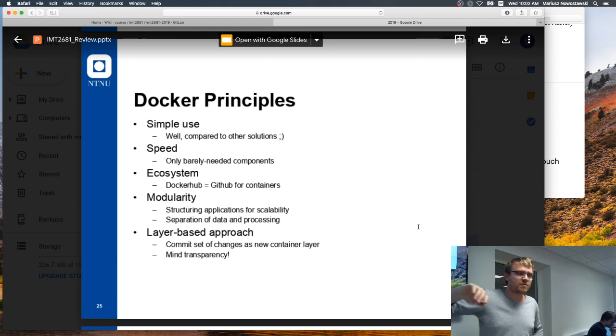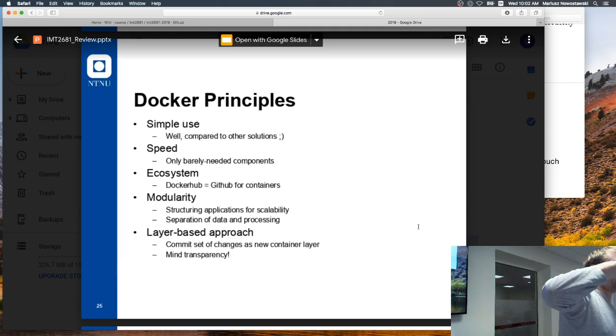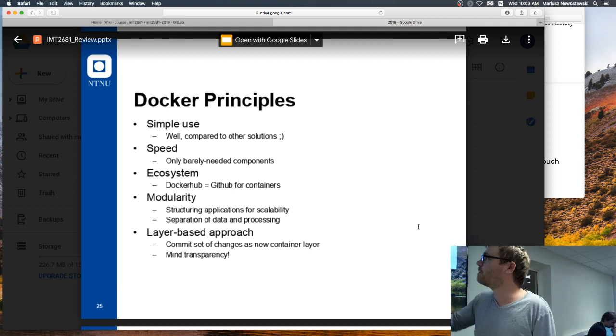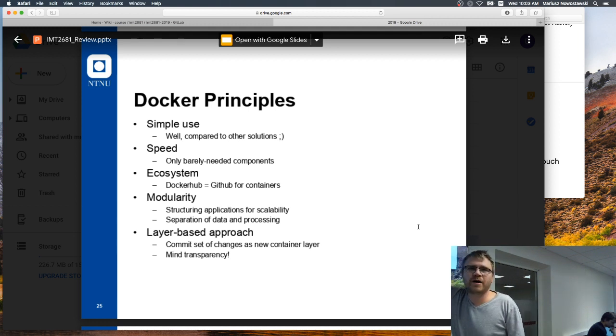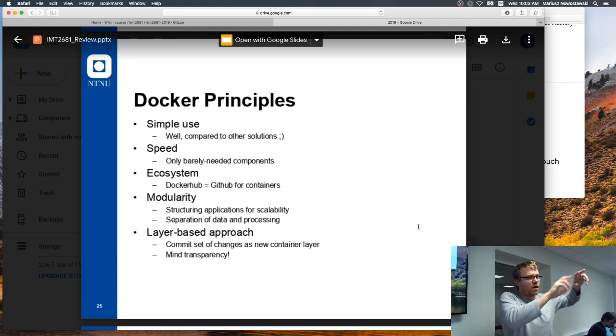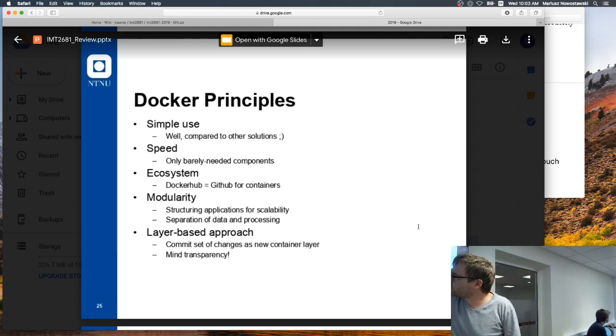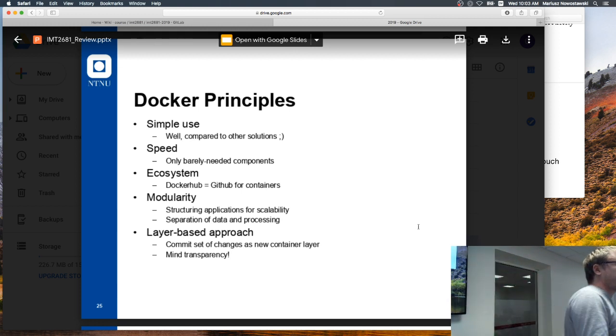There is an ecosystem around this. We briefly looked at Docker Hub, or you saw Docker Hub briefly. Anyway, just type it into Google. You'll see what Docker Hub is. It's GitHub for Docker containers, basically. So quite straightforward. Many of you know it. So it's kind of a nice way around it as well that you can actually host ready-made Docker systems, Docker containers. So it allows you to be modular. So that was one of the aspects.